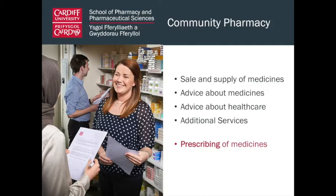In the modern pharmacy, we're also doing what's called additional services, flu vaccinations, monitoring of patients, so blood monitoring, cholesterol monitoring, things that maybe traditionally you would have gone to see a doctor or a GP to get. Now, pharmacists, open and accessible, are being seen as the first line of processing.